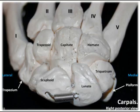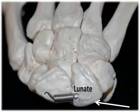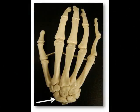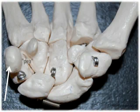In the proximal row, starting from the lateral side, our first carpal is the scaphoid, which means ship-like. Our second carpal is the lunate, which means moon-shaped. Our third carpal is the triquetrum, which means 3-cornered. And our fourth and most medial carpal bone is the pisiform, which means pea-shaped. The scaphoid is sort of curved like a ship's hull, and the lunate is round like the moon. The triquetrum is the third carpal bone in the proximal row. Remember tri for 3. And the pisiform is a small, round, pea-shaped bone.